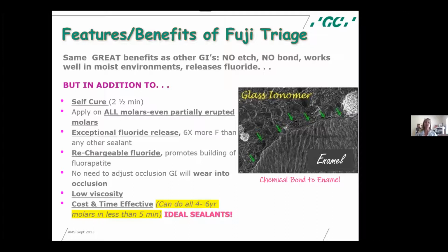Fuji Triage is a low viscosity material. So if you're used to using, maybe you've assisted, or maybe there's doctors on here that have used Fuji 2LC, Fuji 9, EquiaForte, those are higher viscosity materials. This is a lower viscosity, so if you're used to working with resin sealants, this is going to mimic that. It's a little bit thicker than a resin, but it's a little bit easier to manipulate into the enamel, and it's cost and time effective. So you can actually do all 4 6-year molars in less than 5 minutes.